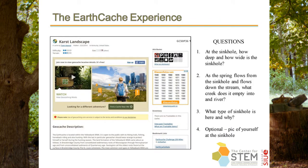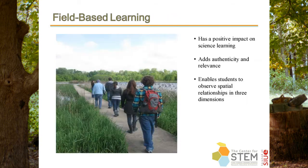When you arrive at the coordinates of an EarthCache, you typically answer questions and prompts to get you thinking about what is happening at the site. These might be explicit questions, such as the ones shown here regarding an EarthCache about sinkholes, or they might be more observational in nature.